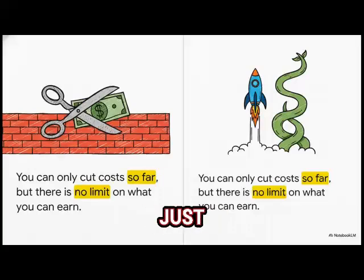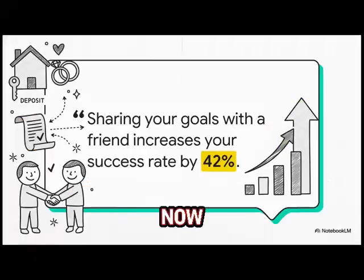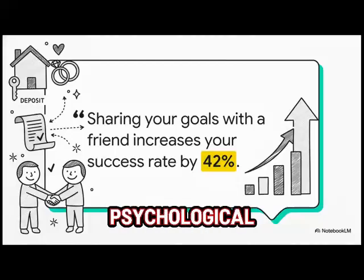Week 7 is all about growing your income. And this quote just says it all, doesn't it? You can only cut your costs so much, but there is no limit on what you can earn. So it's time to do some research on salaries in your field and go ask for that raise. Or think about a side hustle. It doesn't have to be some huge second job. It could be monetizing a hobby you already love, or freelancing a skill you have for just an hour or 2 a night.